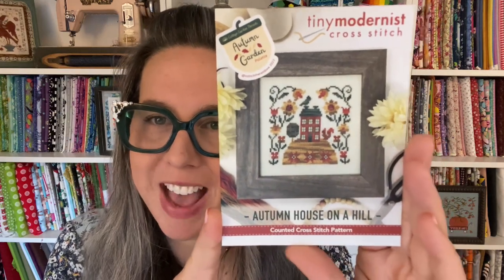My plan was that I was going to do this in October, but I've already moved on to Christmas. So I'm not quite sure when I'm going to start stitching these, but I had to have them because they were so cute. Rachel kitted these up, but what she did is she picked her four favorites. No offense to the other 21, but there were 25 designers that participated. She picked four that she thought were fantastic, different styles, and has a little Autumn Garden mini kit. So there's four patterns that only use these threads. One of them is the tiny Martinus Autumn House on a Hill.